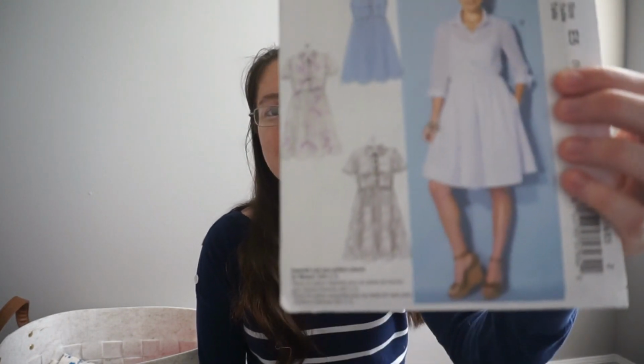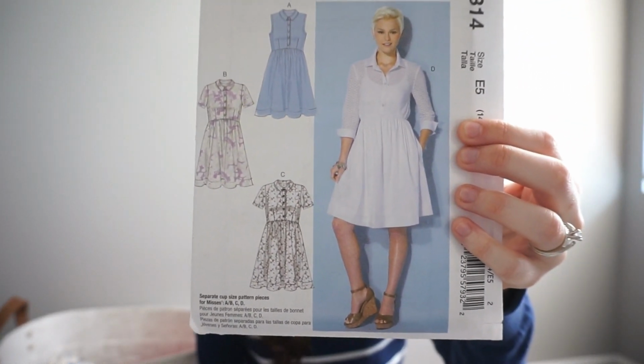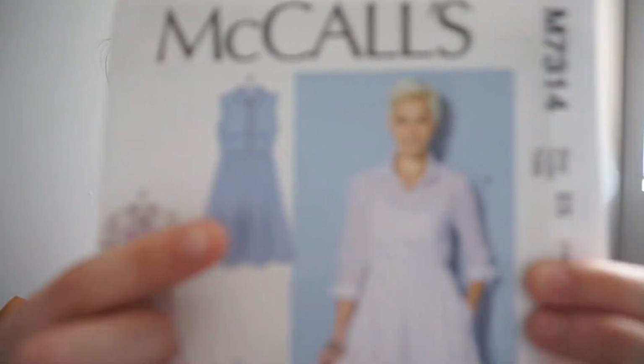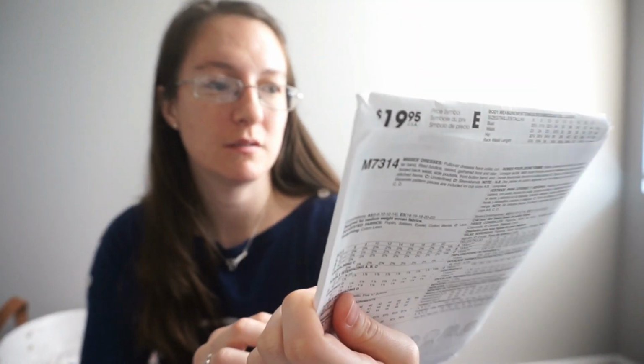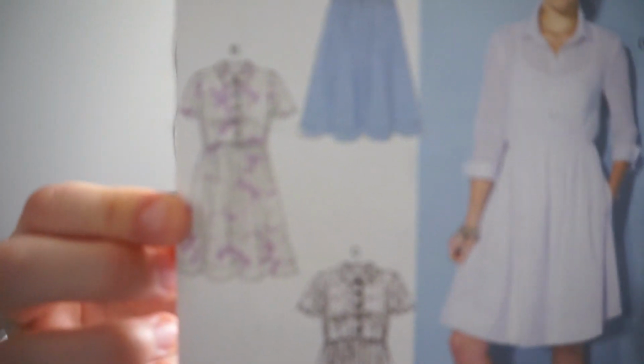Okay, next is a selfless make. So I bought a lot of vintage French fabrics from Etsy that I wanted to make into garments for my little sister, and her birthday is coming up in May. So my plan for her right now, and this could change, but I want to make her this McCall's 7314 dress, and I'm not sure which version I want to make just yet. I was thinking either version A, which is this one without the sleeves, or version B, which is basically version A with sleeves on it.